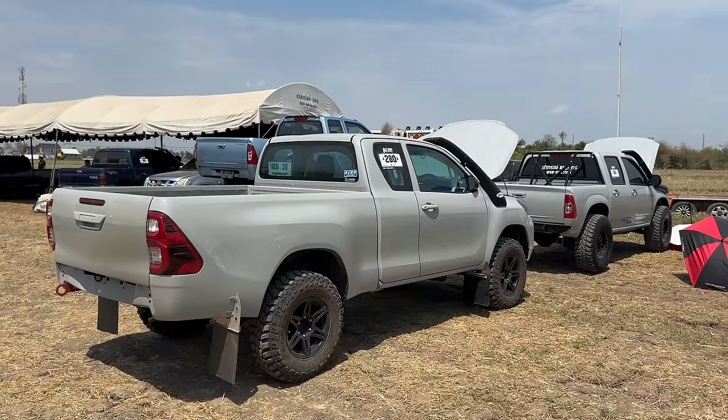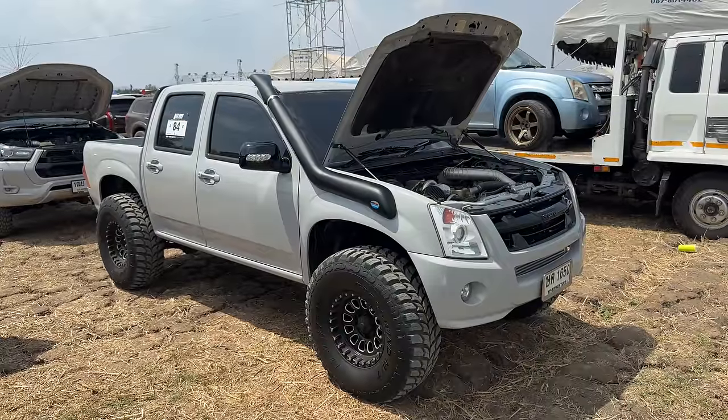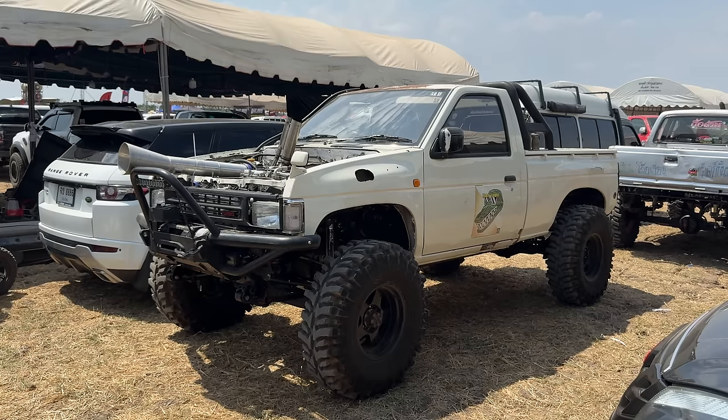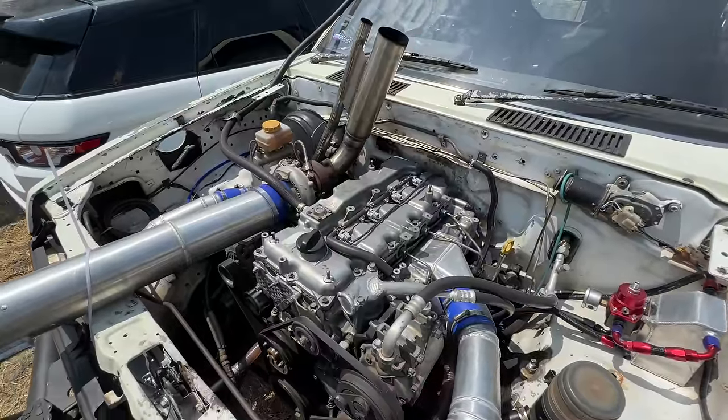So these guys have matching, this is a Toyota Hilux and this is an Isuzu D-Max. Pretty much every truck here is going to be big turbo, tuned, rolling coal. And another Nissan hard body, but once again, this hard body is also using the 4JJ out of the Isuzu D-Max. But this one is definitely not using an F55 millimeter turbo. This is a much bigger turbocharger on this unit.